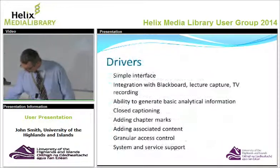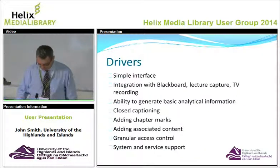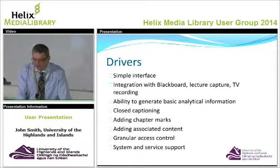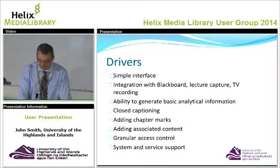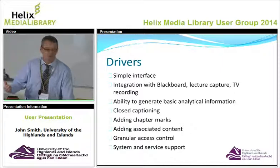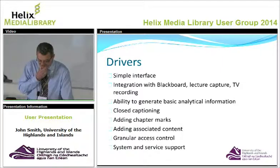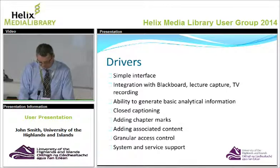For me, the license model of the media library was a winner. It actually worked for us perfectly. The support costs were acceptable and, importantly, local, personal, and just about immediate. I like to be able to pick up the phone. I know who I'm going to be speaking to, or I know the team that I'm going to be speaking to. And that was something that really came loud and clear from dealing with Streaming Limited.